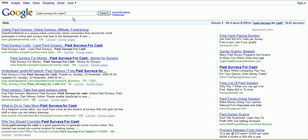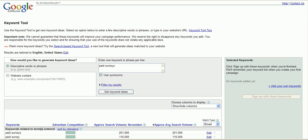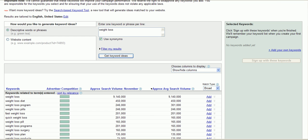So, with that said, that's the keyword that we are going to go after. And so, just to overview the process, once you've selected your product, you go to the AdWords keyword tool. You type in keywords related to that product. So, if it was a weight loss product, you would type in weight loss, and then let it get keyword ideas for you. Then you would go through and find potential keyword phrases to go after that have about 1,000 or more searches. You'd go over to Google, put those keywords in quotes, and then try to identify a keyword to go after. So we've settled for our example here on paid surveys for cash.